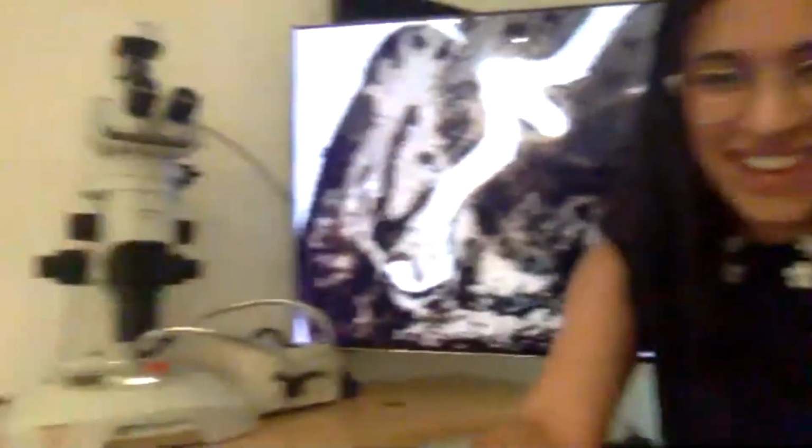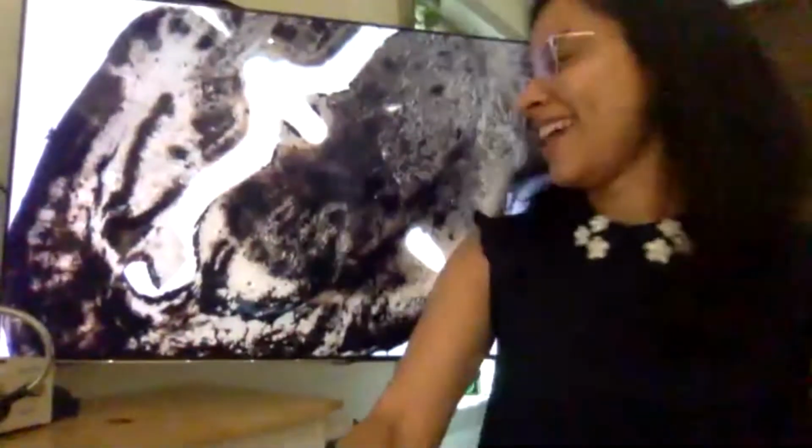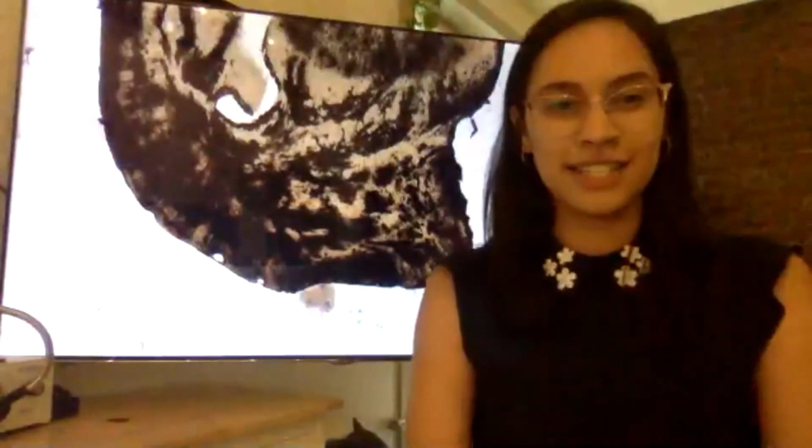So what I have over here in my kitchen is a microscope. And I have a slice of a mouse brain underneath it. And this mouse brain is stained so that we could see all of the brain cells inside. And so that's what I had chilling behind me this whole time, a mouse brain. But I want to look at something that is alive, something a little bit more exciting.